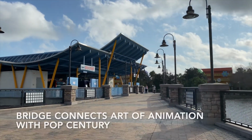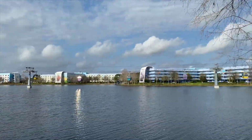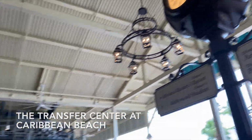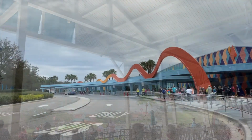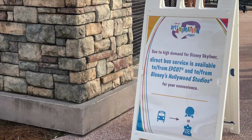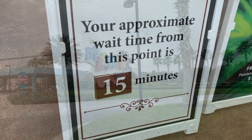The Skyliner is a gondola lift system that transports guests of Pop Century, Art of Animation, Caribbean Beach, and the Riviera Resort to Epcot and Hollywood Studios. Animation and Pop Century guests take the lift to Caribbean Beach and then transfer to one of the parks. Each resort also runs buses since the Skyliner is extremely popular and there can be a bit of a wait at one of the load-in areas.